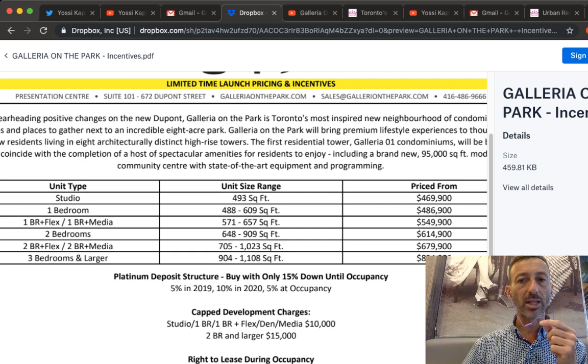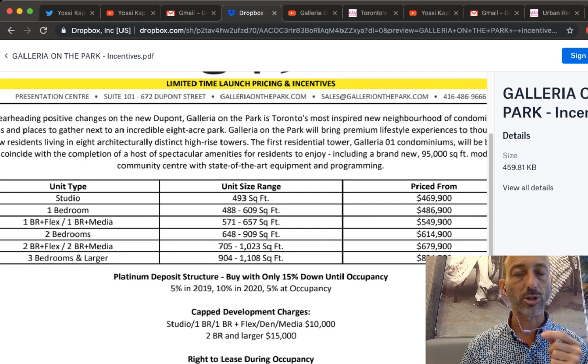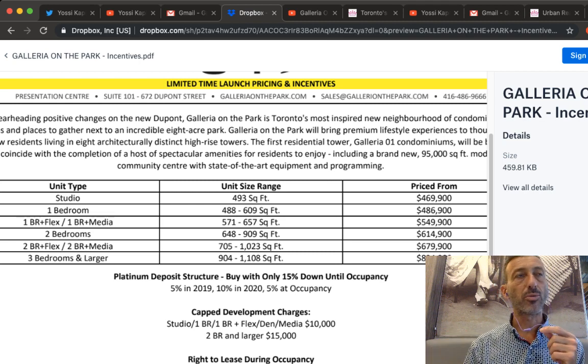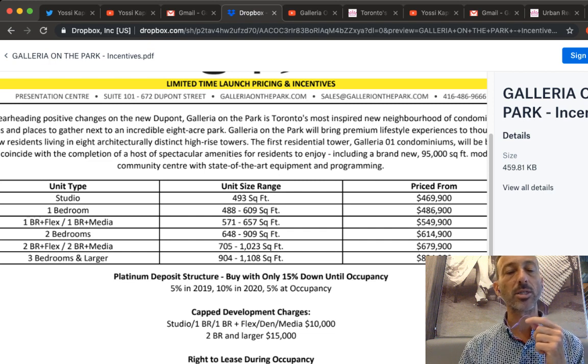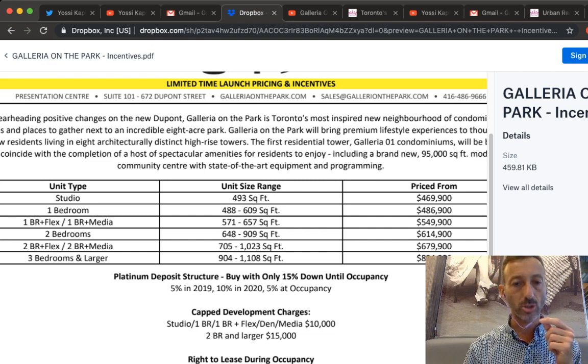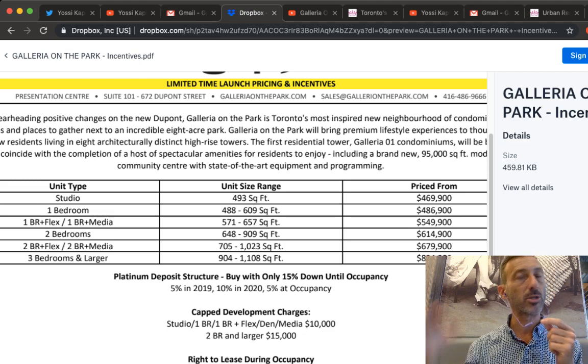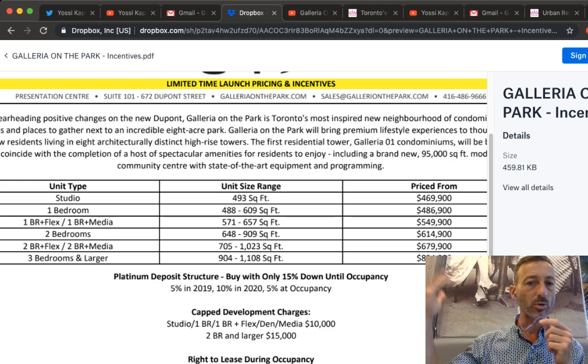So for Galleria, because the prices are a little cheaper, or actually a lot cheaper than other areas, I would focus on a high floor two-bedroom unit here, like a nice corner unit. I cannot get a similar unit at this price anywhere else, and there's such a shortage of units in this area. I know from the unit mix that only about 25% of the units are two-bedroom. I might as well get one of the best two-bedrooms available and keep it for the next 5 years, and my value will go up and up and up.